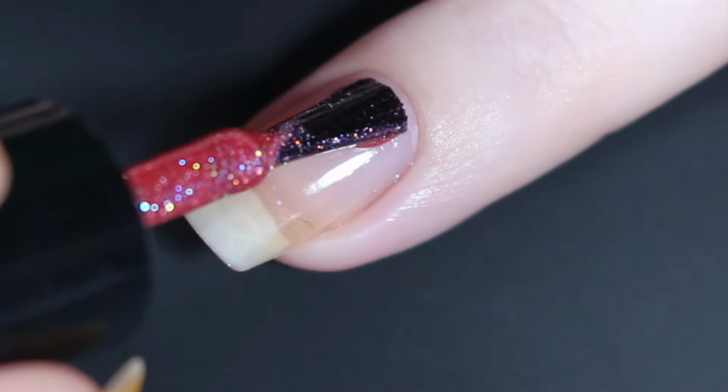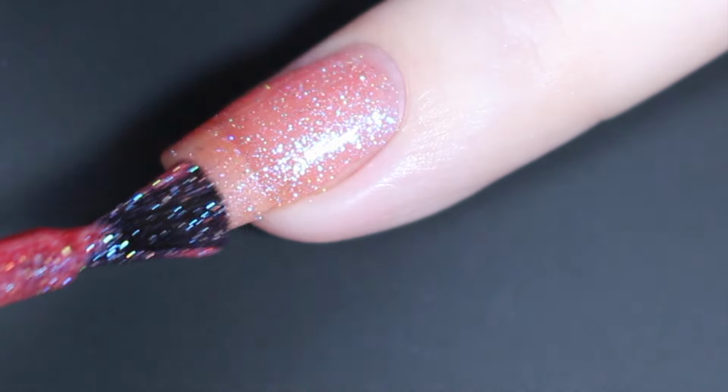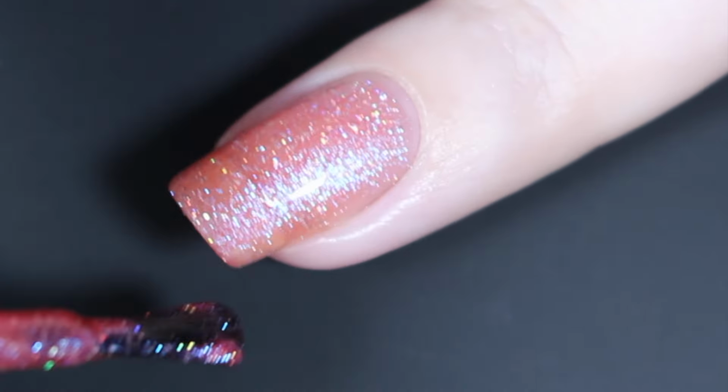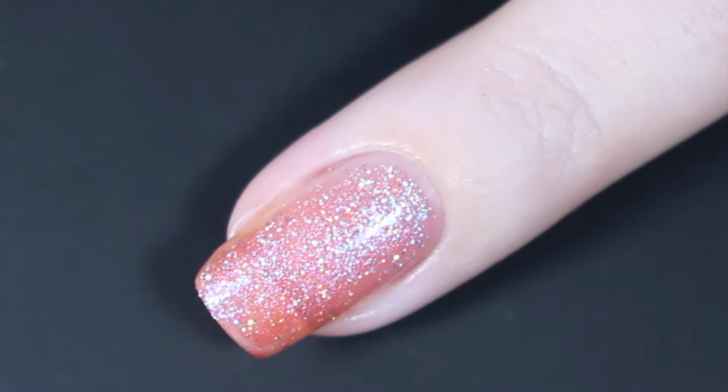natural nail. So here is one easy coat of Venusville. It does start out quite a bit sheer. It does go on nice and evenly though, and you can see it start to kind of warm up there towards my cuticle and get a little bit darker pink towards my tips. So I'll let this dry and then come back in for a second coat.